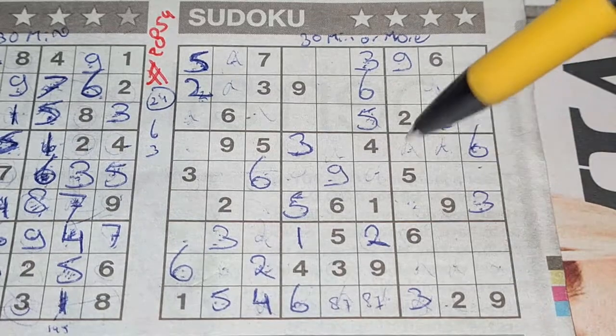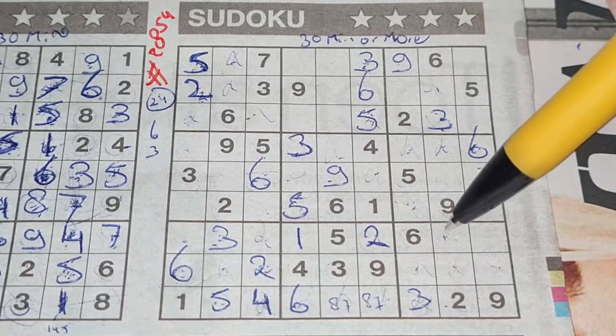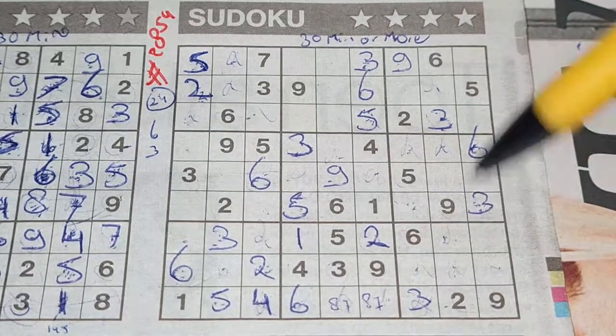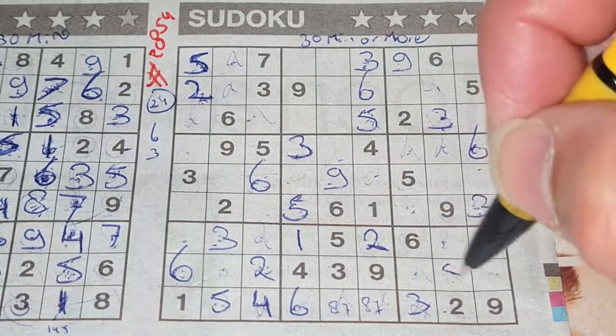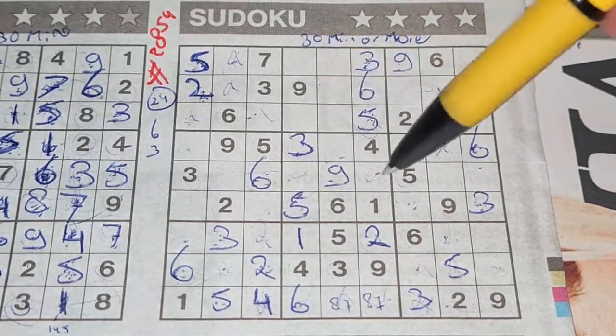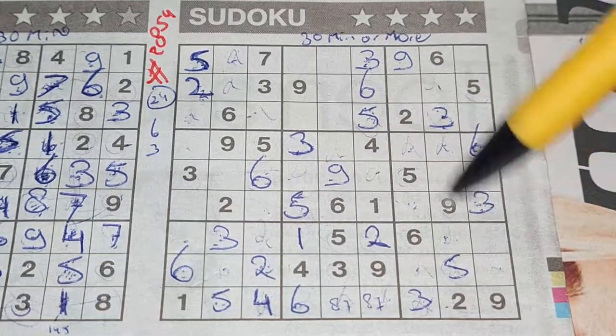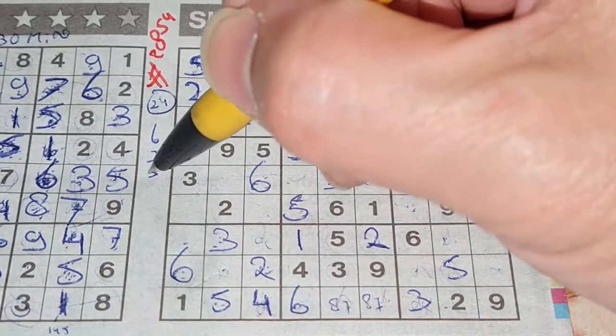5 in the last column, 5 in that column, so the column between. The only 2 places for the 5 should be here or there. We see there 5, no 5 there, 5 should be there. And all the 5s are used. I can see digit number 3, number 5.